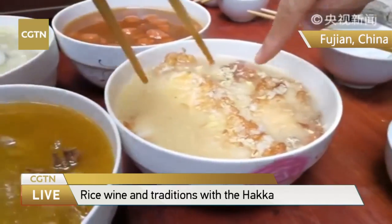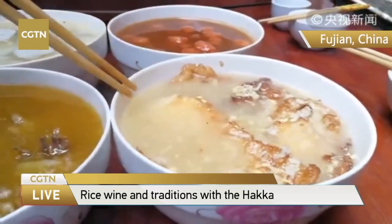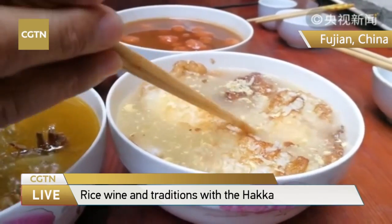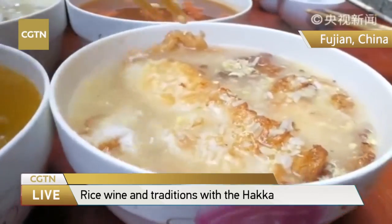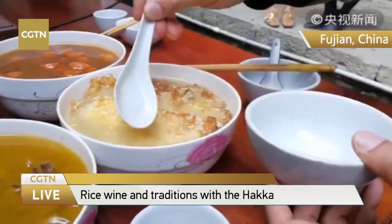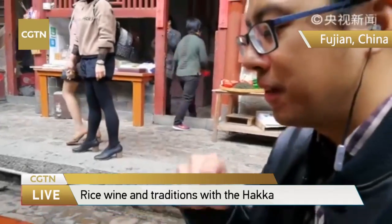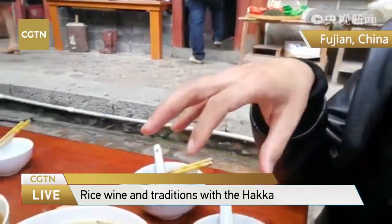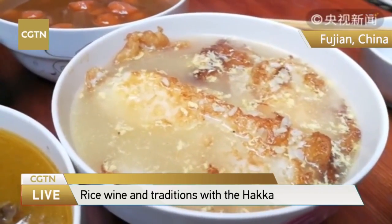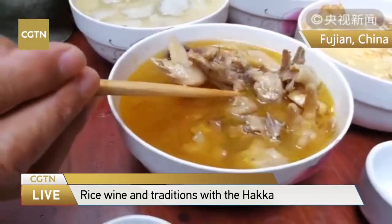How about this? This is fried egg soup. And you see the stuff floating on the soup? It's the fermented sticky rice. And we cool this. The taste of this fermented sticky rice is different from before we put it in the jar. Please have a taste. Yeah, it is a little bit sweet and clear, and I can taste the smell and taste of the fermented sticky rice. And this fried egg, we call it poached egg.